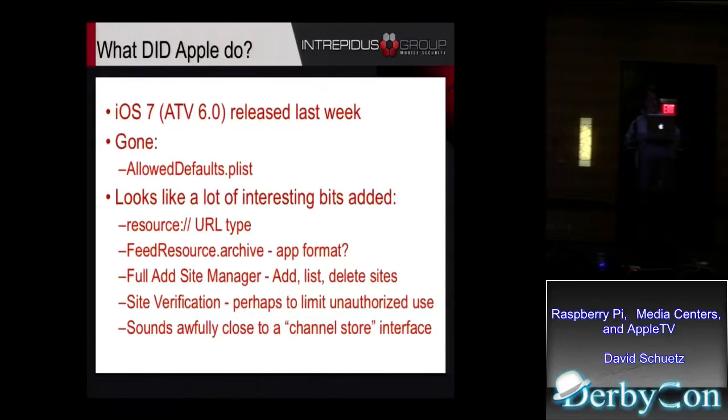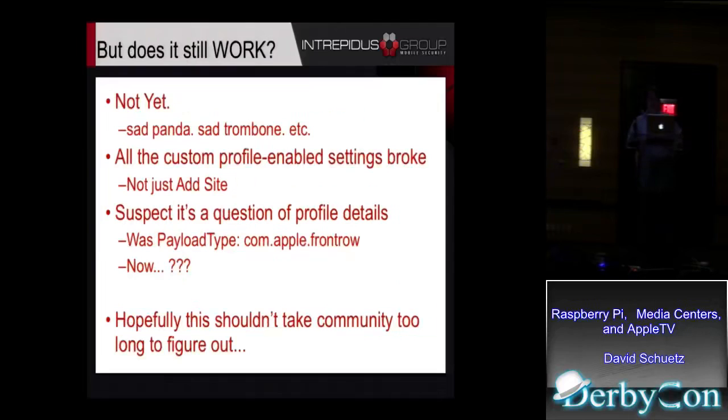It has some kind of method to verify sites, so maybe third-party partners can restrict the availability of their apps only to certain people. It sounds really close to what I might like to see as an official channel store. And does it still work? Not yet. Under the new iOS that just came out last week, none of my settings work.